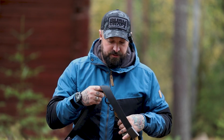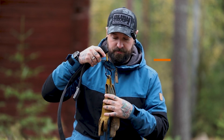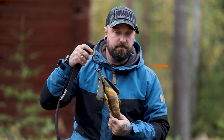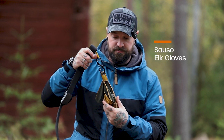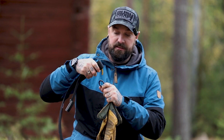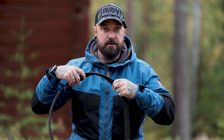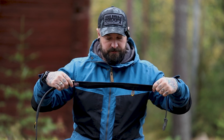When I'm out in the woods, on this clip here, I'll carry my Night Eyes number 4 and a set of gloves. These are made as a collaboration set. You've seen them in other videos. This is made with Sauso gloves in Finland. They're elk skin, but it can be any gloves you want. And I just like the fact that I can quickly attach them on, because this loop here on the left hand side of the belt sits just between your kidney and your back pocket, so it's a nice spot to hang your gloves off or other accoutrements or your cap should you want it.